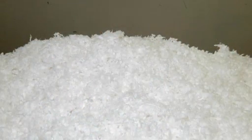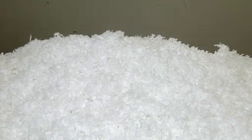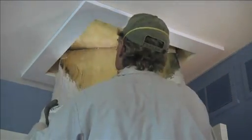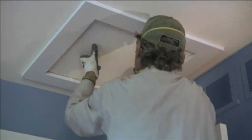You can use the blowing machine to even out the insulation and ensure uniform coverage. Simply close off the material feed and direct the airflow from the hose to even out the material. The final step is to attach a piece of batt insulation on top of the access hatch and carefully lower the hatch back into place as you exit the attic.